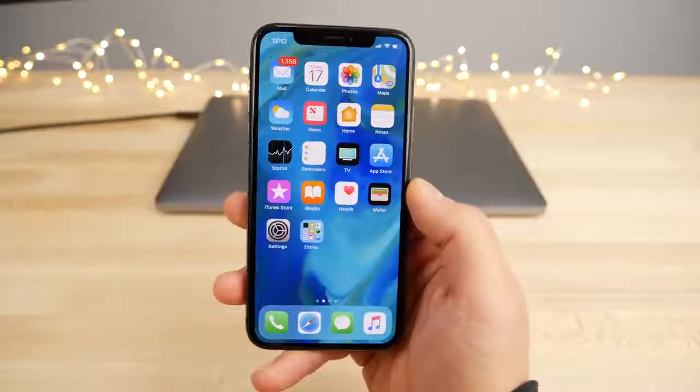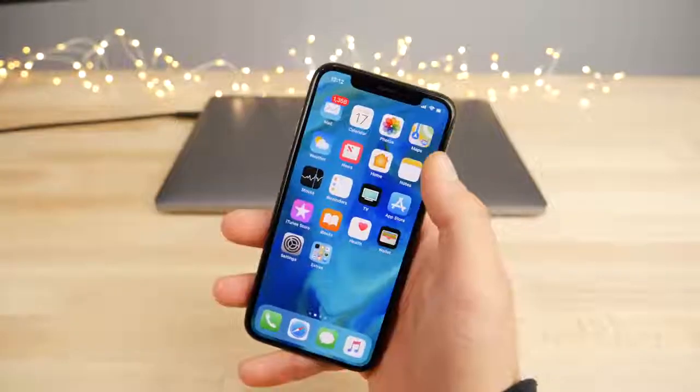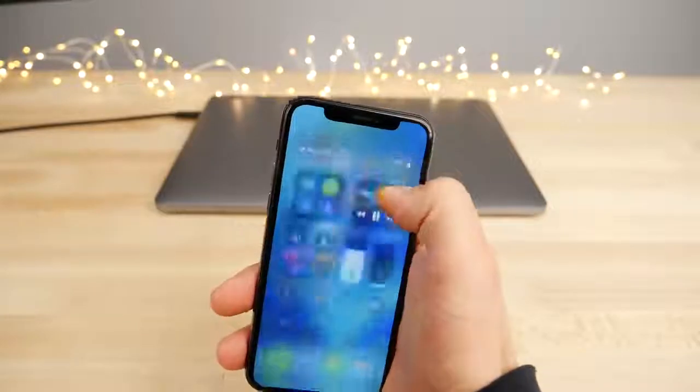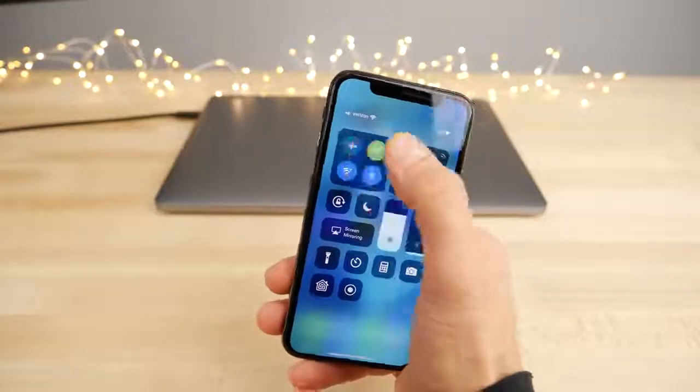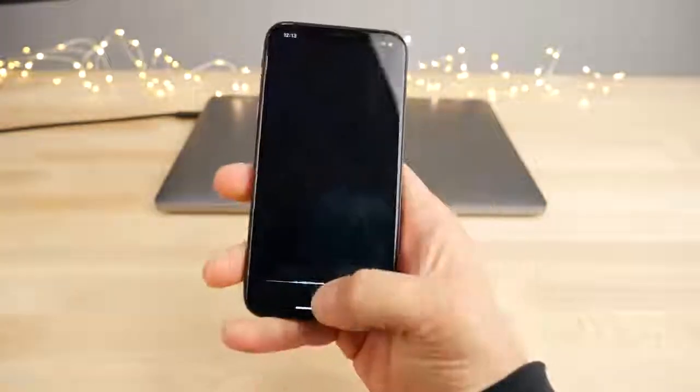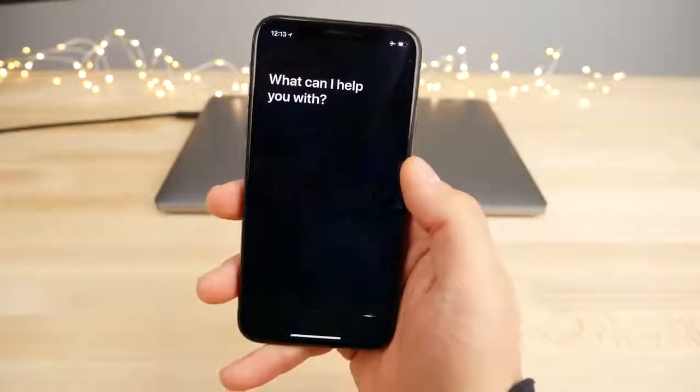And it's about dang time that Apple has introduced offline Siri. Although in a very limited capacity, you can now actually ask Siri some commands while there is no internet whatsoever. So previously you just get a screen that Siri is offline. Now you can actually talk to her even without an internet connection.